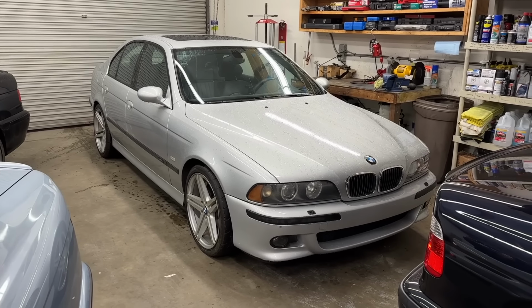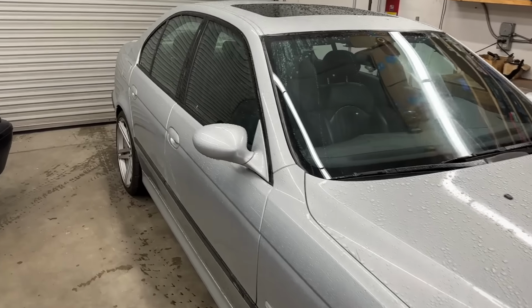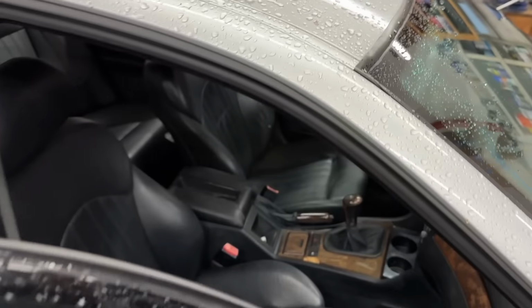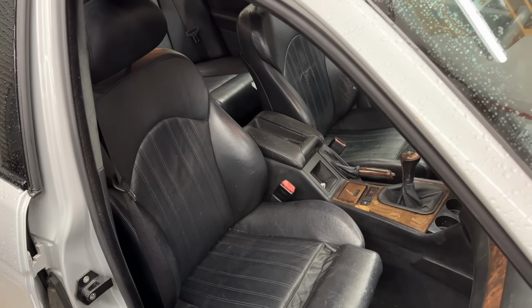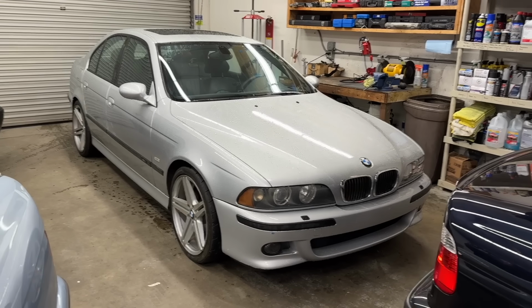project, another one of those here. This is a lovely 2003 E39 M5 finished in titanium silver metallic, the M1 SW complete leather, black leather interior, and just a little bit over 90,000 miles. This car was just acquired by the brother of the previous owner.